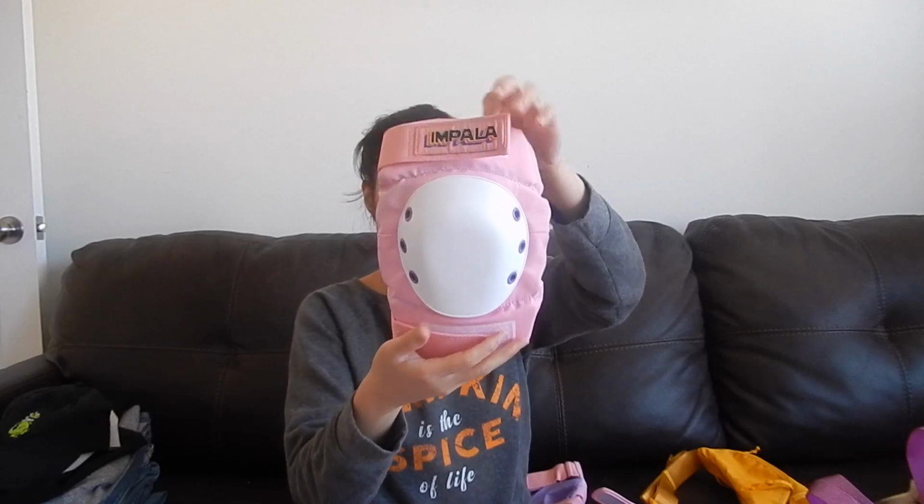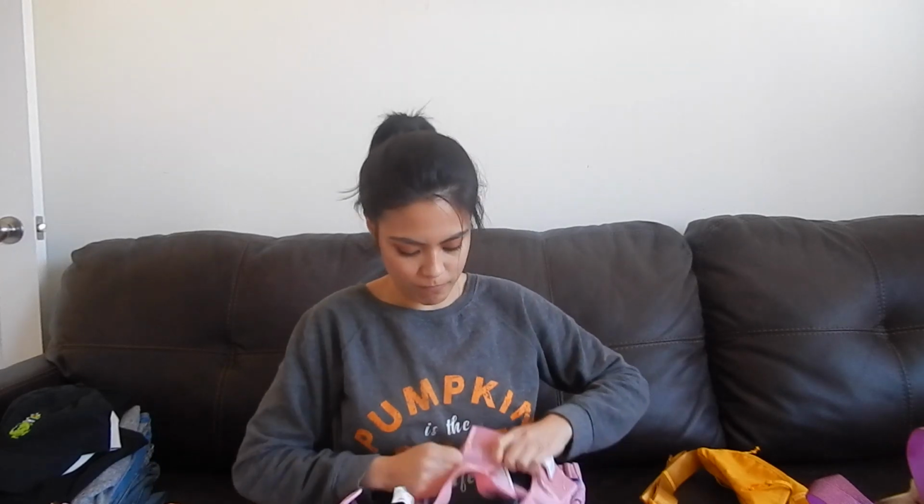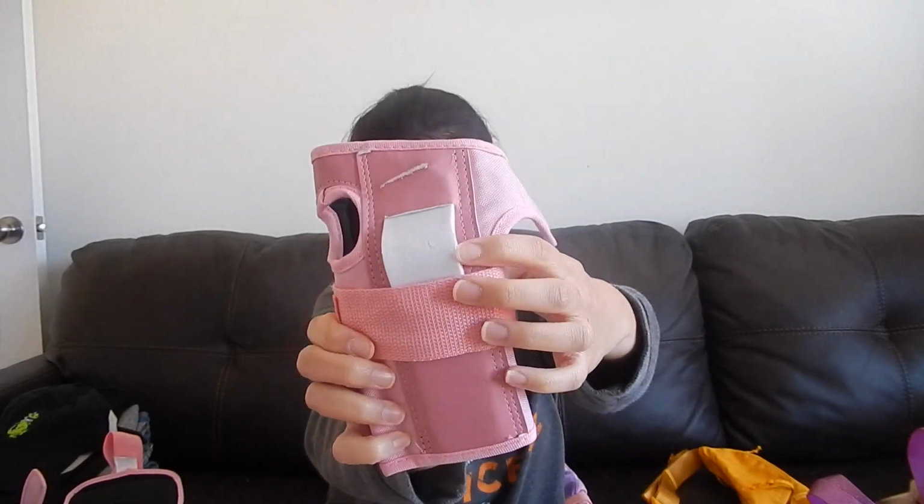pad set. So you've got your knee pads, you've got your elbow pads, and you have, what's happening? You have your wrist guards. And these are amazing. I mean, not necessarily this brand. I'm sure any brand you get is amazing. But you see that? Yeah. Saved me. Saved me for sure. So I am a believer.